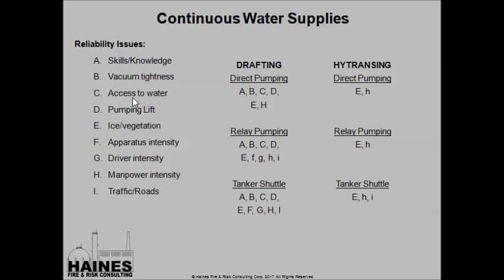Access to water is a reliability issue. With drafting, the pumper typically has to get within about 18 to 20 feet of the edge of the water at the most. Even with air priming systems that advertise 100 feet of suction hose, how many people have enough room on their trucks to store 100 feet of suction hose and put it into service quickly? Pumping lift is an issue. The higher the lift, the less reliable drafting becomes. The other thing about pumping lift is it reduces our capacity.